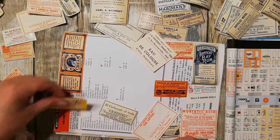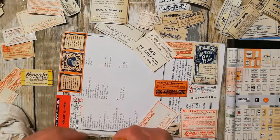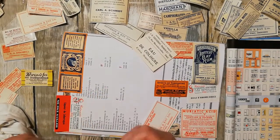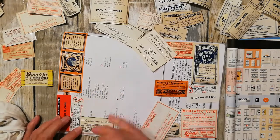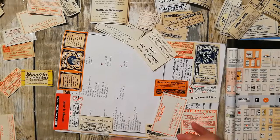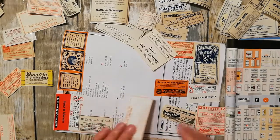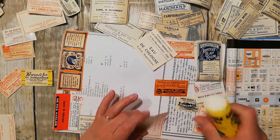Right. Actually, I might wait to put that on because I kind of like the yellow showing. So let's put that one down. I'm very tempted to lick them, but I'm not going to. Very nice. Right. I think we'll have that one that way. Oh no, I wanted it so it's over a blank bit here. Like that.